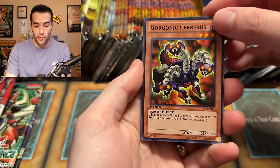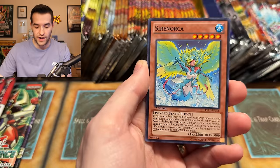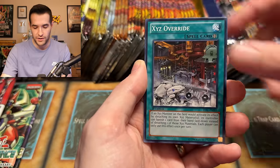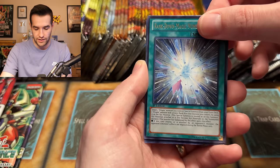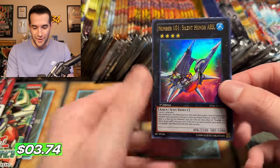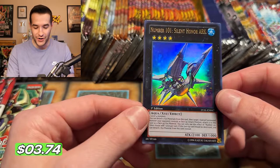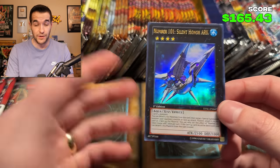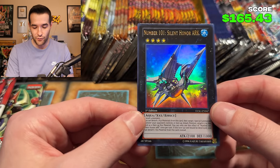1, 2, 3. I want that Mobius. Mobius actually is one of the best looking ones, I'm not gonna lie. Even though it's a low value one, I mean, if you're looking for nice looking cardboard, that is one. We have Mighty Warrior. That's a Synchro I've maybe never seen. Override, we have Rank Down, and oh, a number 101! Silent Honor Ark. This also has an Ultimate Rare, so fortunately, we didn't get that, but it also got a Ghost Rare and Duels from the Deep. Really cool to see the original Ultra Rare. It was a crazy card back then.